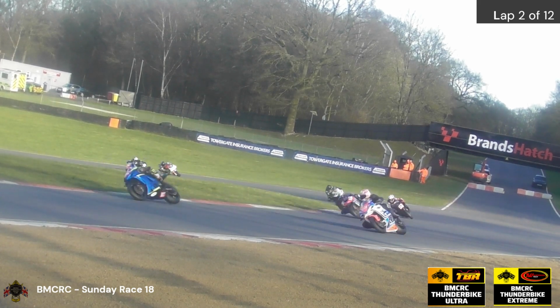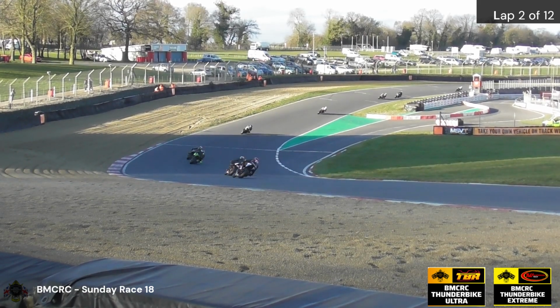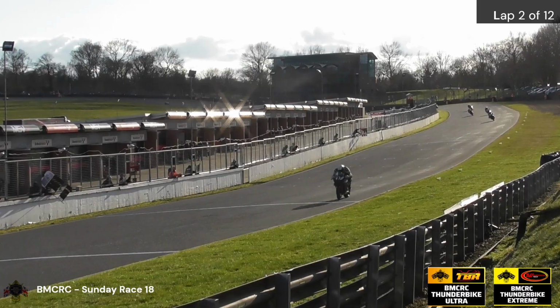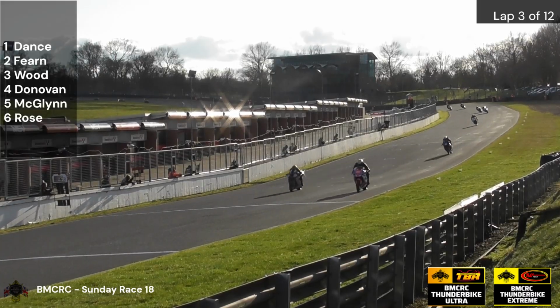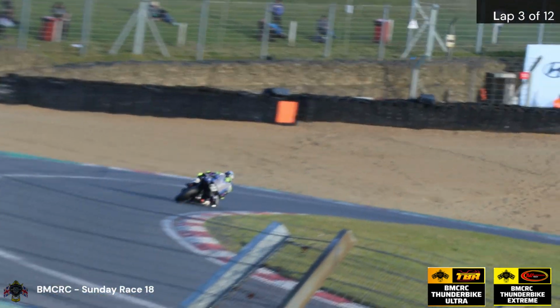Up the top we go, Darryl Dance, unsurprisingly going purple at Sector 1. He's looking to make it 4 from 4. He's doing a good job of it so far. He comes around to complete the first of the flying laps then. Lap time 50.0. Yeah, we were talking about how quick the rookies are.